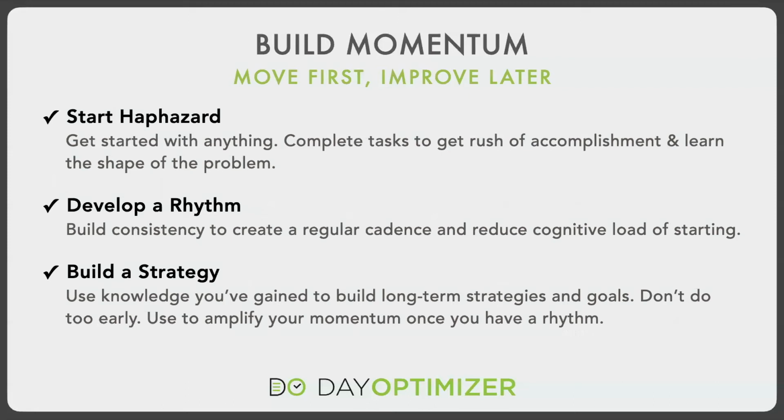The next thing on building momentum, I always like to use the phrase move first, improve later. Too many of us wait for perfection to get started. We want this certainty, this complete plan. But the problem with that is we often don't know what we don't know. So until we get started and actually start working in an area, we don't know what that plan should be.